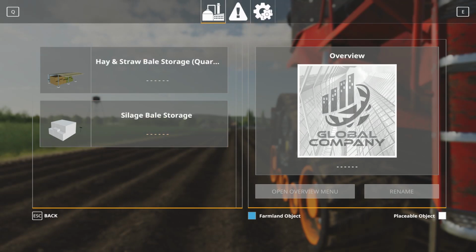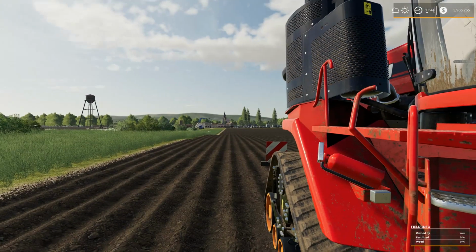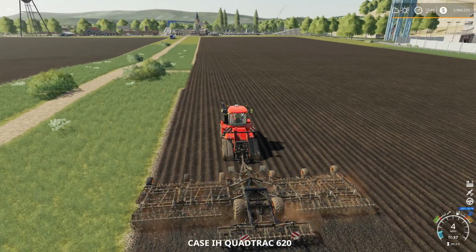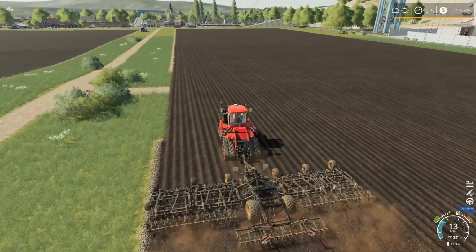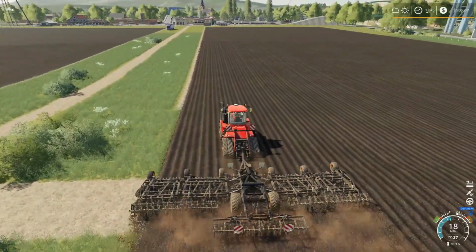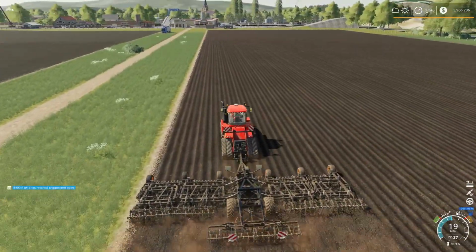Yeah, those bale storages get me. Where do I need to be? Horse helper, $300 per horse per day. We'll click on that. So, there we go. Yeah, the horses are technically ours now. We're hiring a guy or a gal to train the horses every day or every night. So every 10 days we'll get 800 grand for the horses.